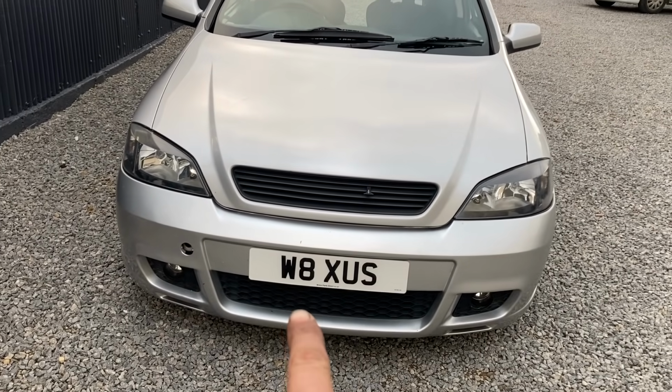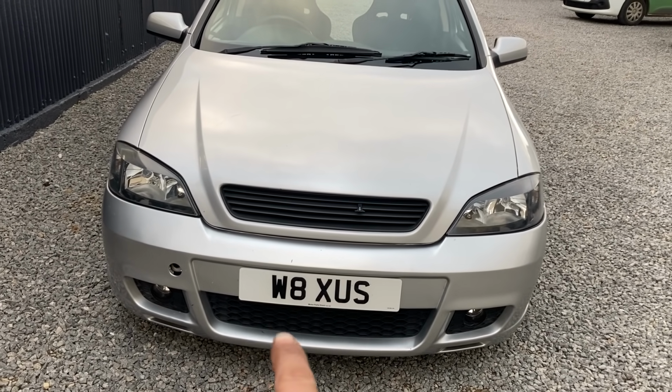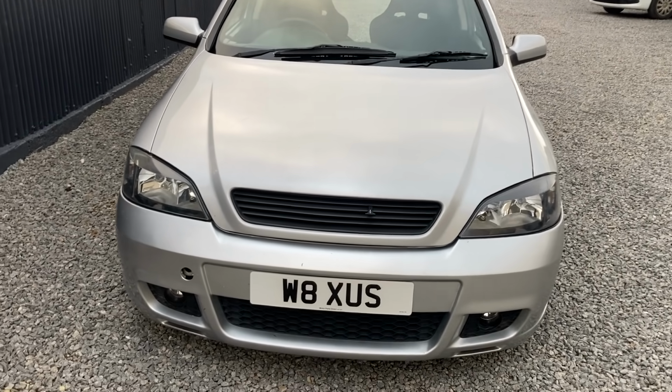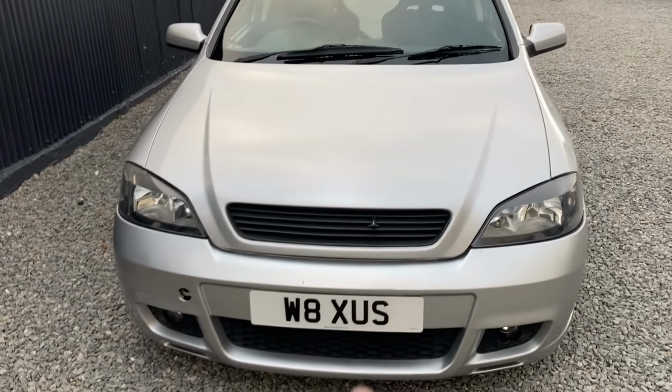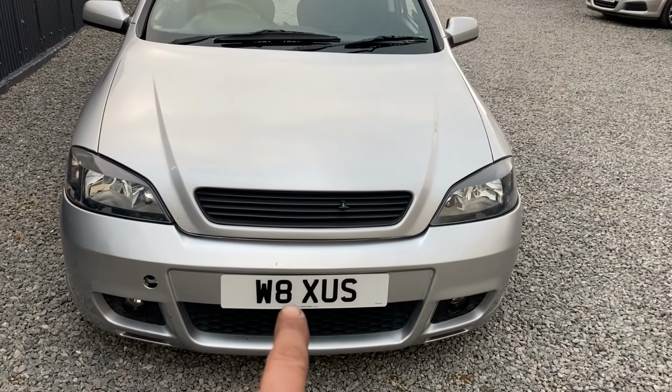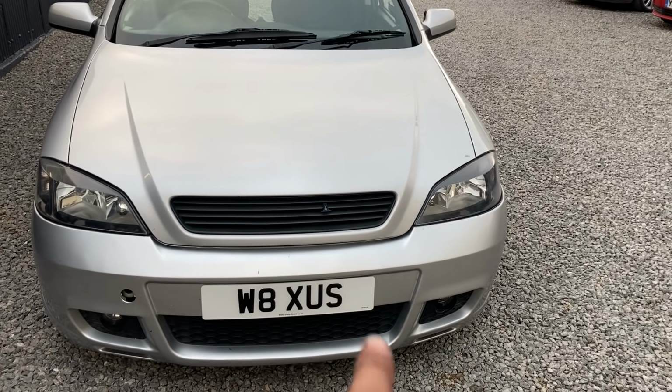The police literally pulled me over and did me for incorrect spacing. I've had W8X on for years and then a space and then US for waxes. So I'm going to put that plate up for sale if anyone's interested and wants to buy that plate. Our local policeman that's new to the area is attacking everyone for incorrect spacing on number plates.